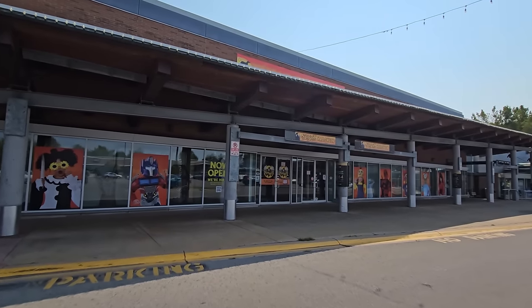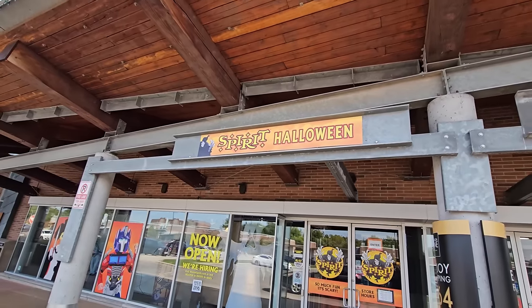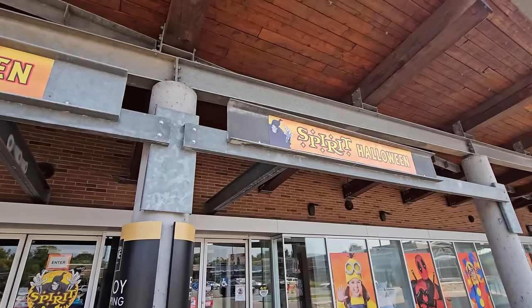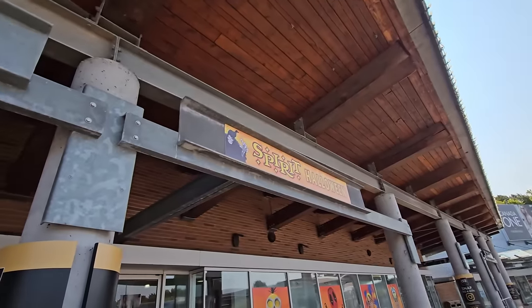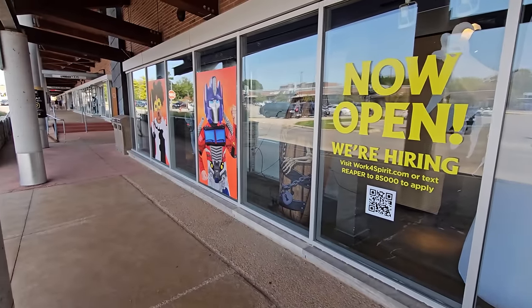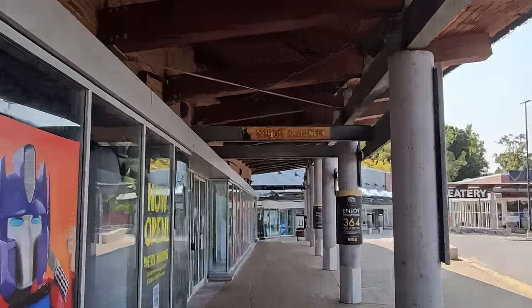Lundy's Lane, Niagara Falls, Ontario, Canada, Spirit Halloween. I just want to take a closer look at these smaller signs for a minute because these are a little bit different. These look to be like foam or something. They have a little bit of depth to them. And you know what? This is a very long storefront here. So let's take a look before we even go in. And look at this, I just noticed there's even more signs up.